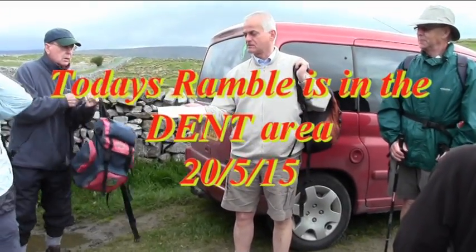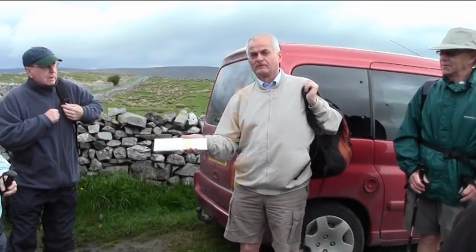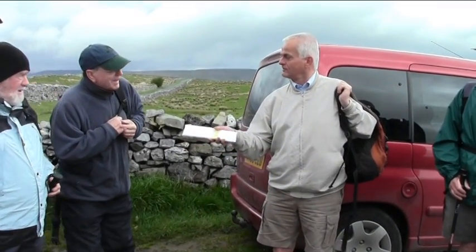Well, good morning and welcome to our ramble today. As you can see, we're in the Dent area. We're just starting at Barbon.